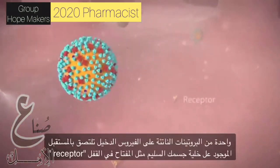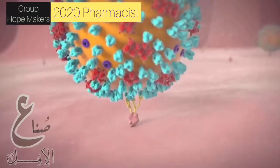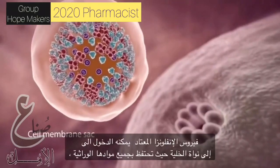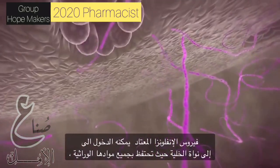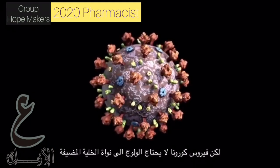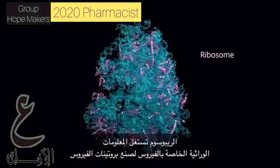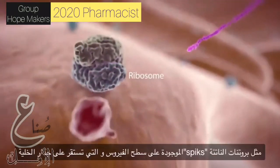One spike on the virus inserts into a receptor molecule on your healthy cell membrane like a key in a lock. This action allows the virus to get inside your cell. A typical flu virus would travel inside a sac made from your cell membrane to your cell's nucleus that houses all its genetic material. The coronavirus, on the other hand, doesn't need to enter the host cell nucleus. It can directly access parts of the host cell called ribosomes. Ribosomes use genetic information from the virus to make viral proteins, such as the spikes on the virus's surface.